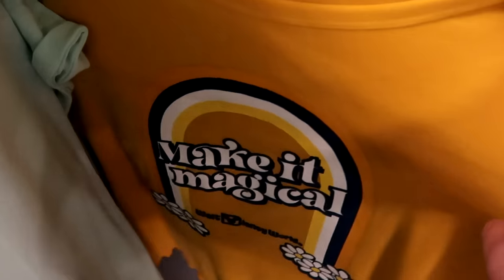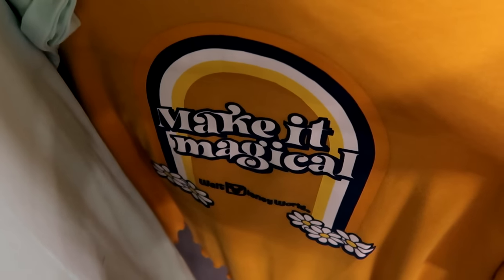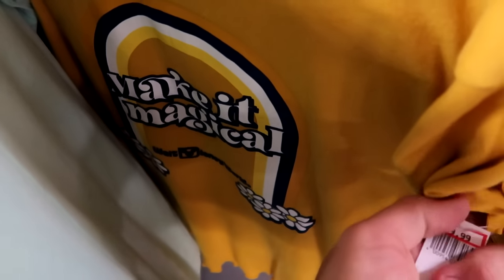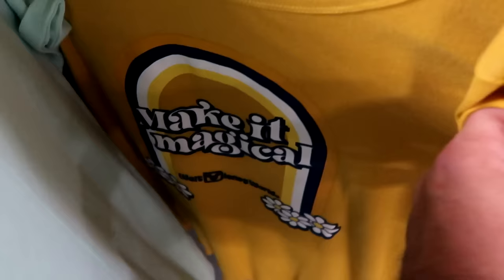Then behind there, this is another cool little shirt. The mustard color, it says Make It Magical Walt Disney World with like a rainbow and some flowers. These are $20, marked down from $37, but they got these cool little frillies on the sleeves.